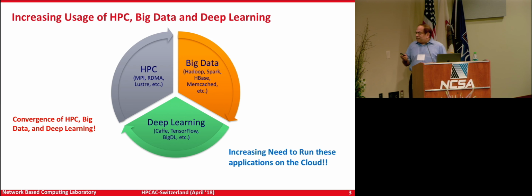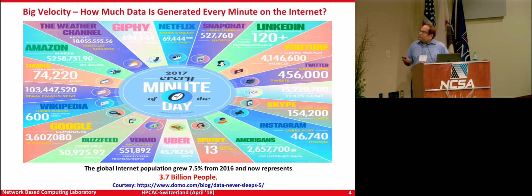Now, of course, in the title it was HPC and big data, but as you know, these days these are not the only two players. Deep learning is also becoming an integral part. So whenever we are talking about big data, it's not just big data; the processing also needs to be done. And just to flesh this out, big data came purely from internet data.